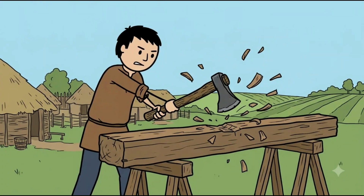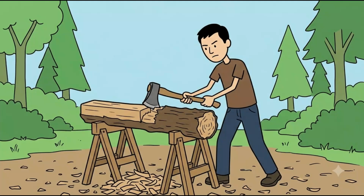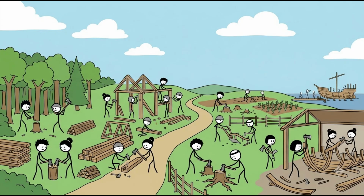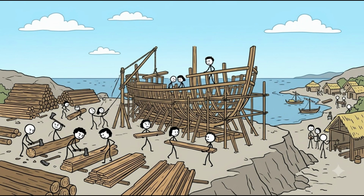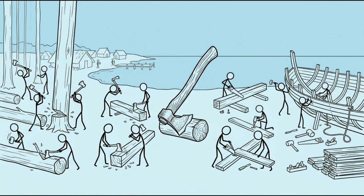Farmers used axes to cut and shape timber. Builders relied on them to prepare beams and construct homes. Woodworkers used them to transform rough logs into usable material. And wherever forests stood between people and farmland, the axe became one of the tools capable of opening new ground. Its importance extended even farther. Wooden ships depended on enormous quantities of carefully prepared timber. Every beam, plank, mast, and structural component began with wood that had to be cut, split, shaped, and finished. The axe was one of the essential tools in that transformation.